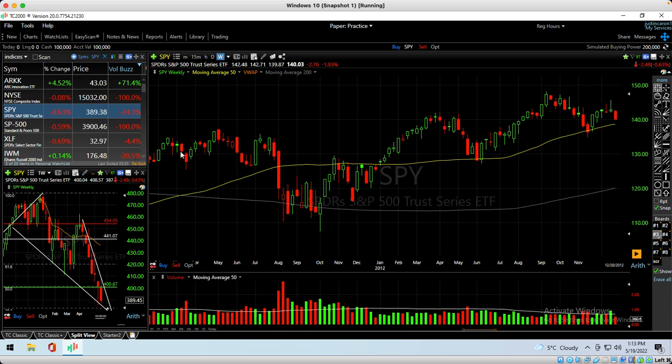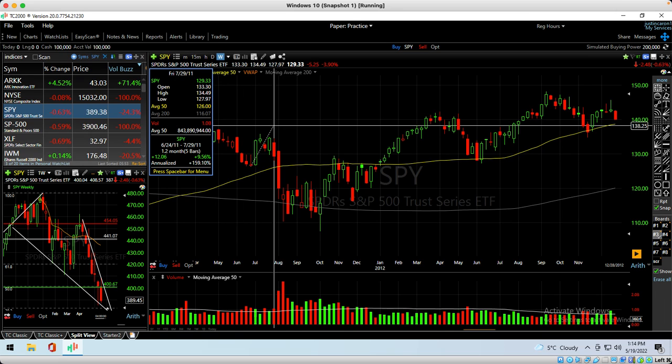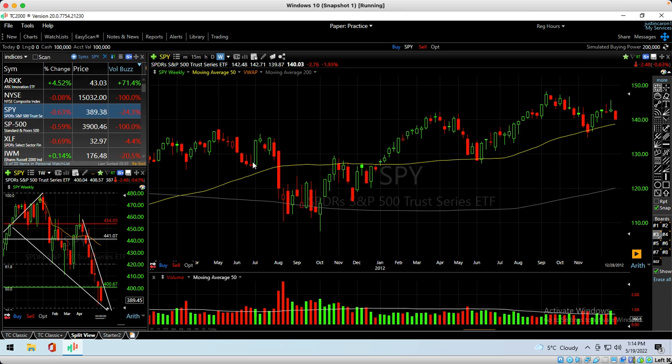Whoa, okay, here we go. Where are we parting? It's 2011. 1, 2, 3, 4, 5, 6, 7, 8. All right, there's our falling wedge breakout. So that is a much nicer move, but there is the ultimate drop to a lower low. Is that where we're headed?